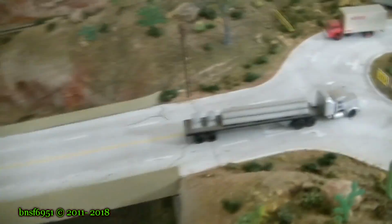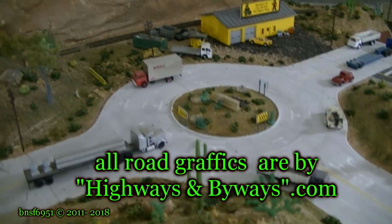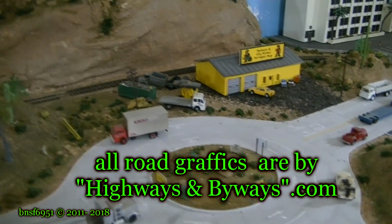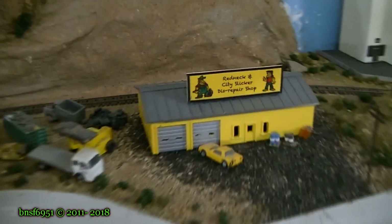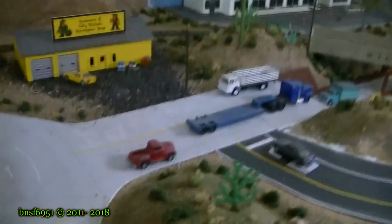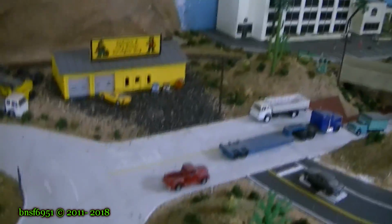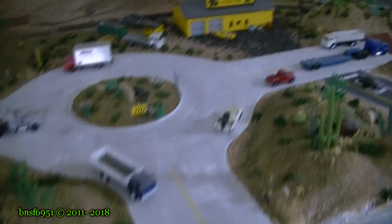Anyhow, the track's going to run around there, and the river will make exit here, and we continue around, and we get to this roundabout. And this roundabout was also scratch built by me. The little building in the back is a dedication to my buddy David Durbin. As you can see, it's called the Redneck and City Slicker Disc Repair Shop. Just a spoof, of course. We're both mechanics, and he lives in Arkansas, and I'm from New York, so we had a little fun with that. Anyhow, this road here will go to Las Vegas.